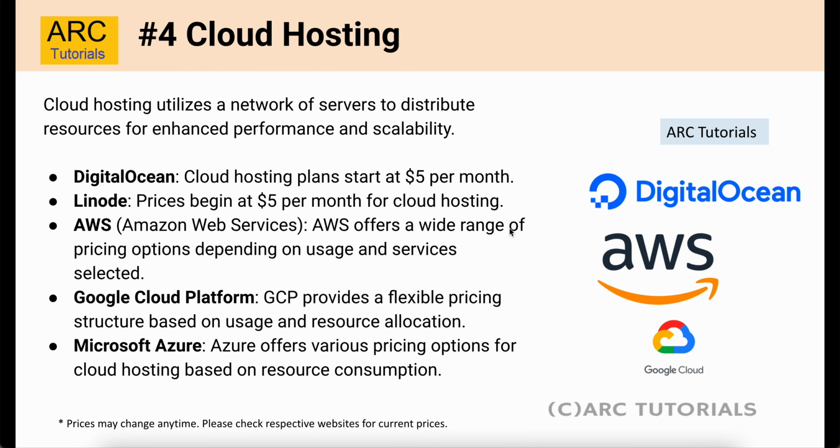So get a dedicated account manager who can work with you and your team, understand the needs, requirements, and the kind of resources that would be required on the cloud premise.